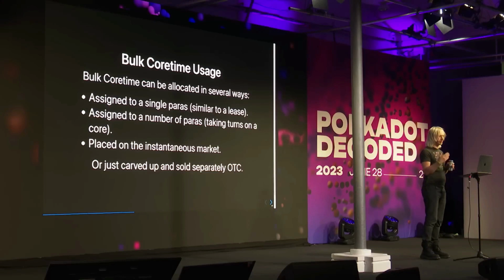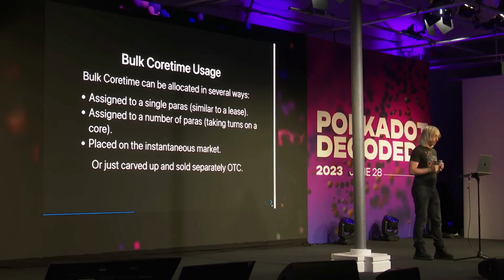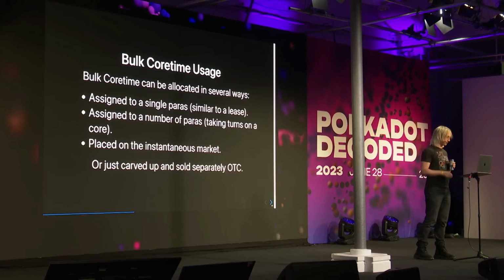How would you use these things once they're consumed? You could assign it to a single parachain. This is exactly what is happening right now, except it doesn't happen month by month. But a single parachain operates on a single core. It could be assigned to a number of parachains for them to share, taking turns on a core. It could be placed on the instantaneous market. Or it could be carved up and sold separately, maybe on a separate parachain even, through the NFT XCM interface.